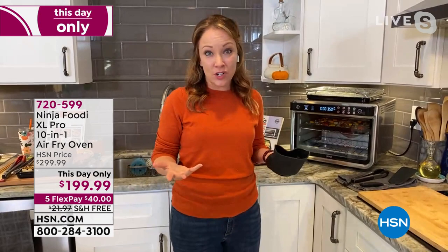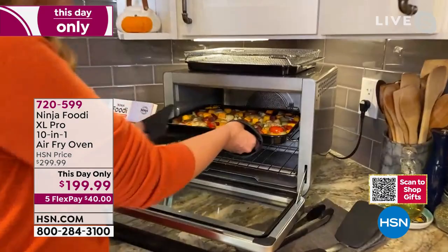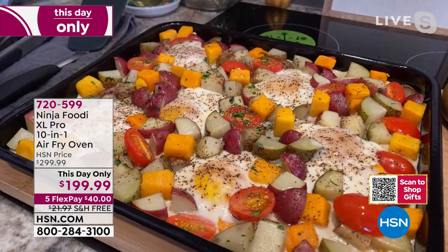Earlier today, we were talking about how it would also be perfect for a man cave. If the guys want to make their own wings for game days, you can free up your own kitchen and free up your own space and have them do their own. So this is that breakfast hash that I put in earlier. We did some eggs in here with some potatoes and then some tomatoes and just some salt and pepper. So really easy to do.